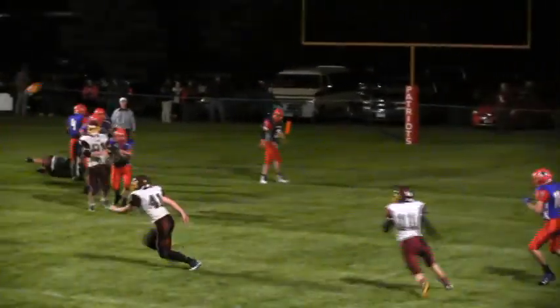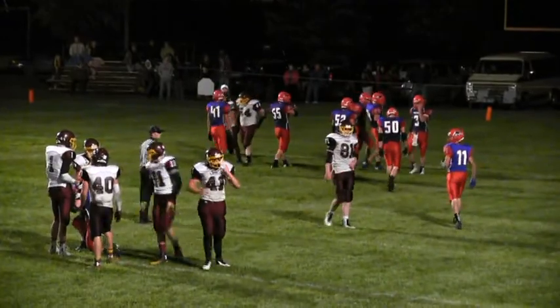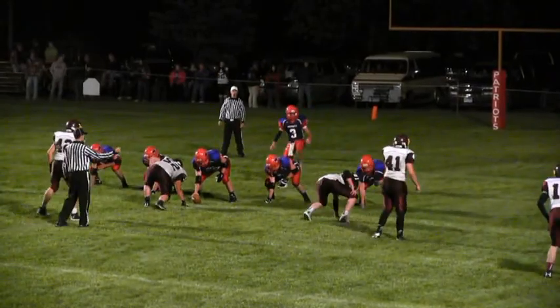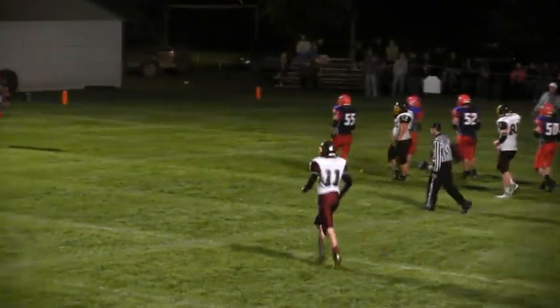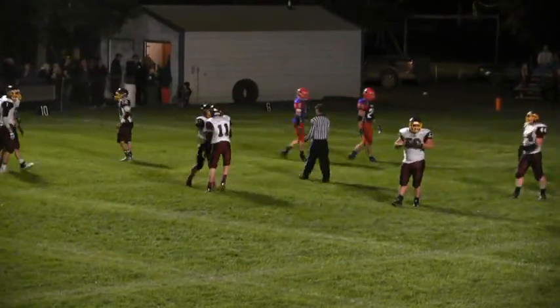Fake handoff to Getsky, hits him right in the middle and falls away, incomplete. Getsky. Out of the shotgun. Trevor Hofer in motion. Airs it out deep. Excellent pass to the right side, incomplete. Out in 10 for Getsky, knocked away out there, goes incomplete.